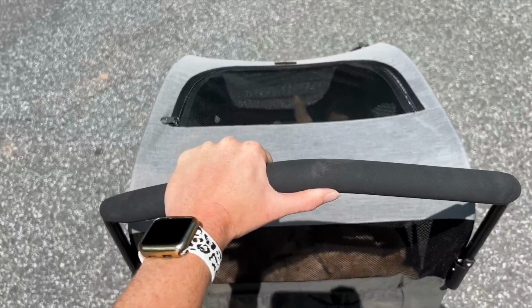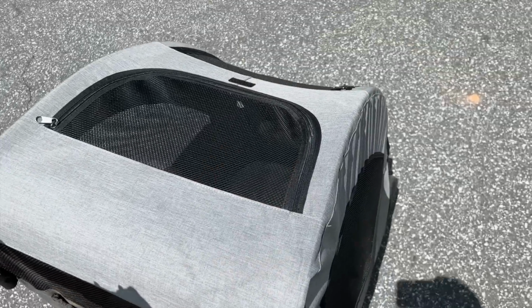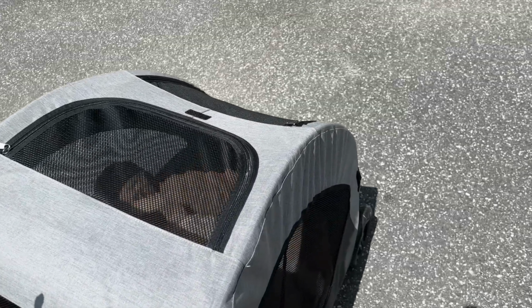We're done at the vet. Everyone did so good. Did we do so good? Good job, puppies. All right, guys, we just got back in the car. All the pups are loaded up, but the air is blasting because it's so hot. I'm gonna get home and I'll sit down and tell you guys how it went.